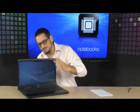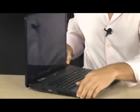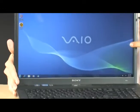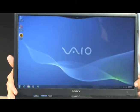If you look at it, it's got a really cool design. It's got the flat chiclet style keyboard. It's got a number pad. It's got a nice touch pad. It's got the geometric patterns on the back. And of course, kind of the most important thing on here is that it's got a massive display, 17.3 inches, LED backed LCD. It's actually 1600 by 900 lines of resolution, so it will definitely do full 720p.